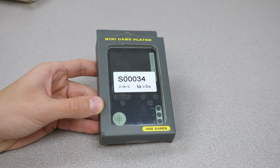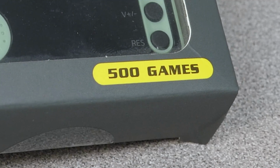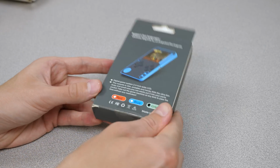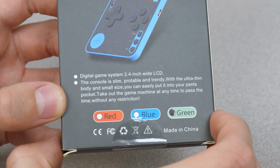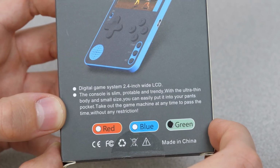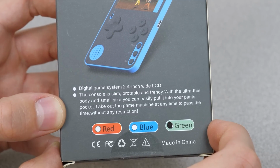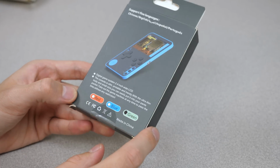Alright, so let's see what on earth he's gifted us here. So this apparently is called the mini game player S00034, 500 games. I'm guessing this is the manufacturing date, 2021, April 12th, made in China, of course. And on the back here, support 5 languages, digital game system, 2.4-inch wide LCD. The console is slim, portable, and trendy. With the ultra-thin body and small size, you can easily put it into your pants pocket. Take out the game machine at any time to pass the time without any restriction. This is apparently the green one, which they got that right, so that's good.